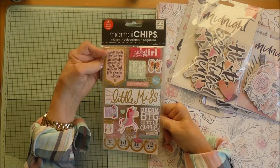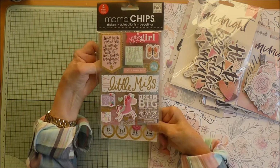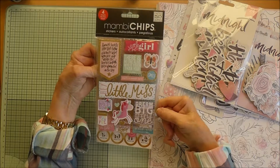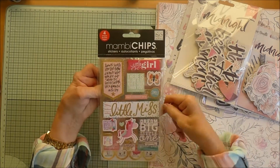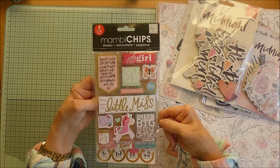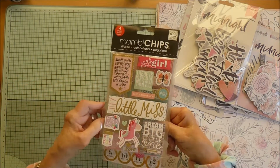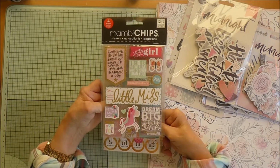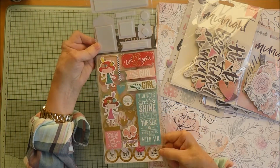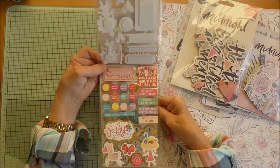Because our little miss is 6 months old tomorrow, which is hard to believe. So these are some quite nice little pieces. There's a little girl. So you're kind of moving on a bit from I've got a lot of baby stuff. A lot of it says welcome and all about new baby, and she's no longer a new baby. She's turning into a little girl. So I thought these would be quite nice to use on the various projects that I'm doing with her.